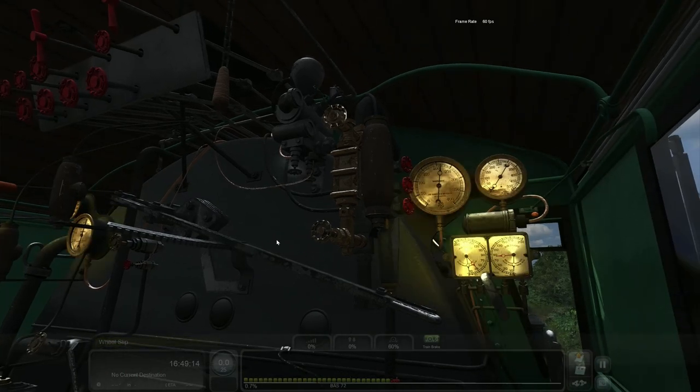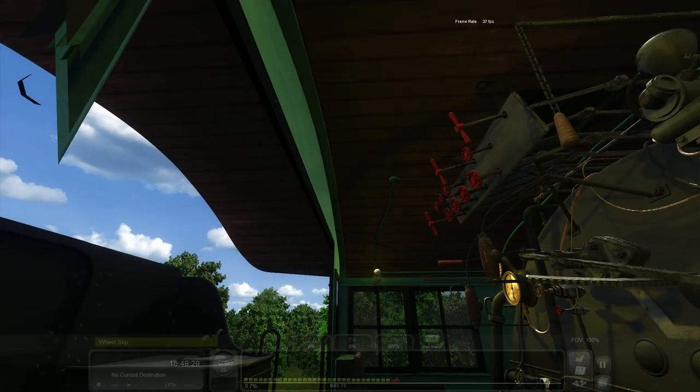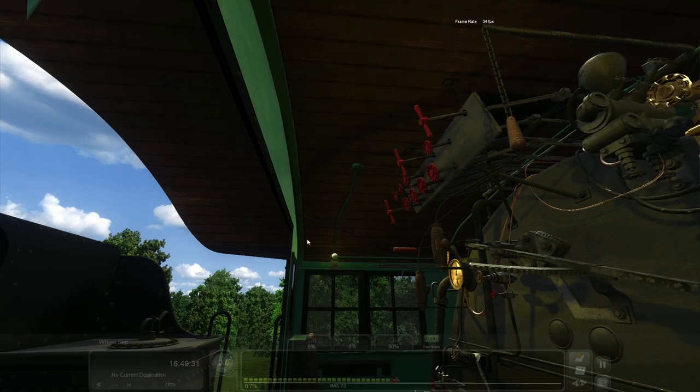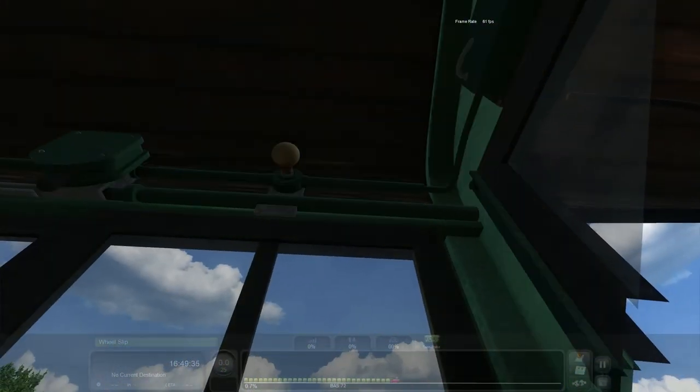Like a nice little click noise there as well. And then the cab lights are... I'm a pirate. Kind of weird, but okay. Now that does kill some frames. I went from 60 to 35, depending on where you look, of course.